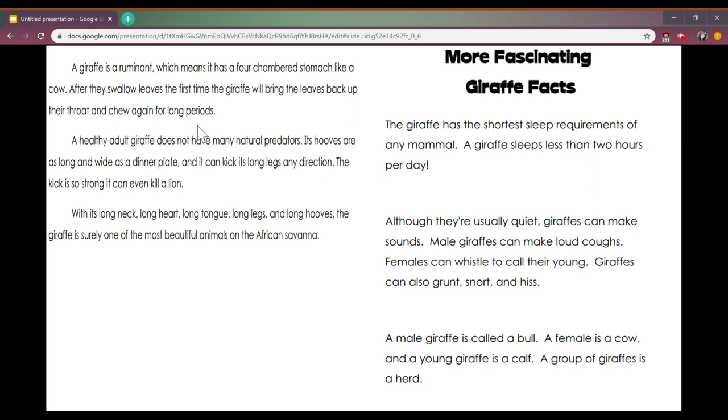for long periods. A healthy adult giraffe does not have many natural predators. Its hooves are as long and wide as a dinner plate, and it can kick its long legs any direction. The kick is so strong it can kill a lion. With its long neck, long heart, long tongue, long legs, and long hooves, the giraffe is surely one of the most beautiful animals in the African savanna.